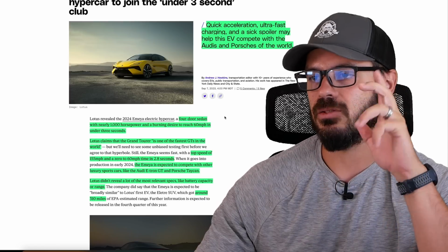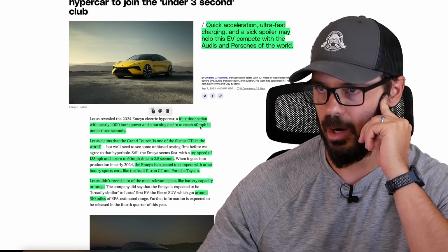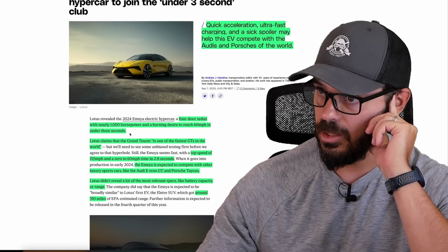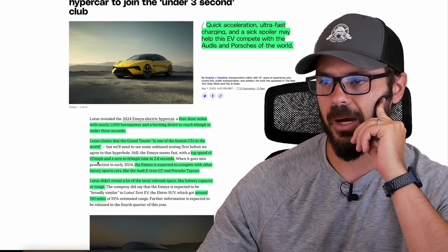It's a four-door sedan, so it's not a hatchback, with nearly 1,000 horsepower and a burning desire to reach 60 miles per hour in under 3 seconds. Lotus claims that the Grand Tourer is one of the fastest GTs in the world. Top speed of 155 miles per hour.